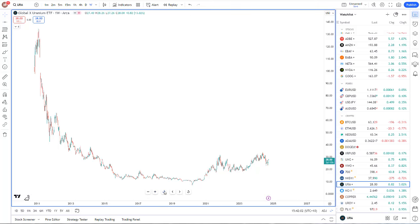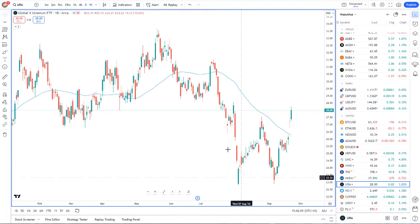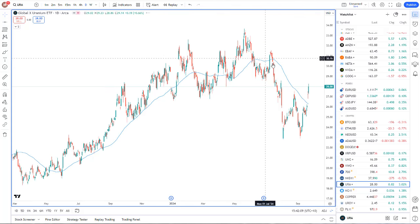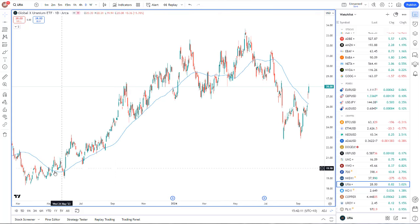If I go to my daily charts, my short-term charts, and look at what's going on here, we definitely did have a bit of a rolling over effect. We started to have a nice trend up through here, a bit of a flattening out period, we started to roll over, and now we're heading back to the upside.